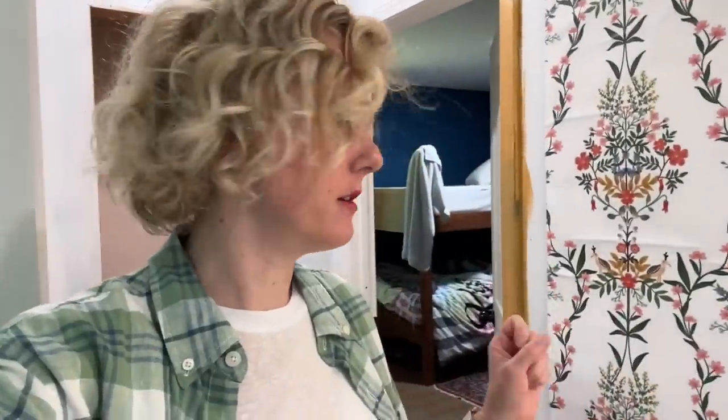It's the next morning, and I've thought a lot about this and come to zero conclusions. I have no idea still if I'm going to keep this yellow or what I'm going to do. But I need to now move on to the floors.